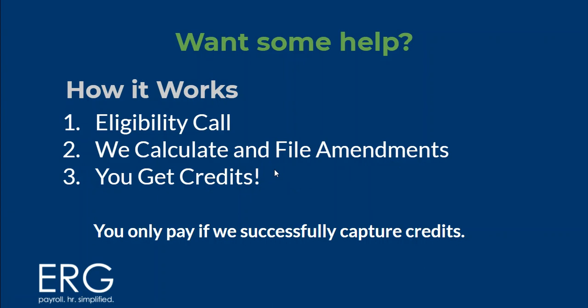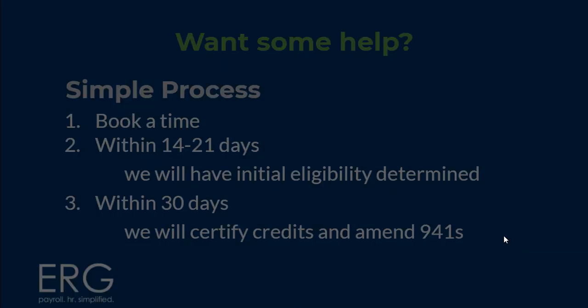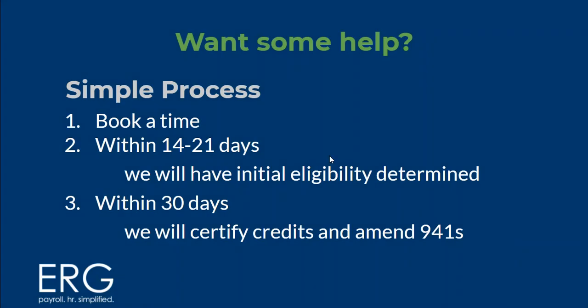You will get a payment, a check back from the IRS. Some of those are coming as quick as 10 days. Some are taking 10 to 12 weeks, but ultimately you will get that back as a check, and you only pay us if we successfully capture credits, if you're eligible for credits. If we determine that you're ineligible, even if we get to here, then you don't owe us anything. So we've really de-risked this entire process for employers. It's a pretty simple process.